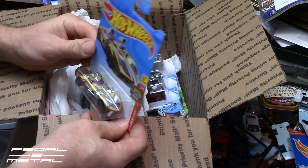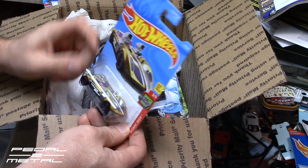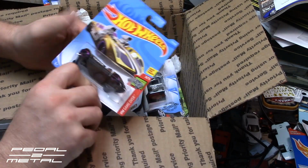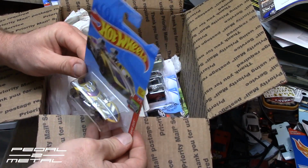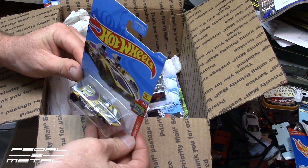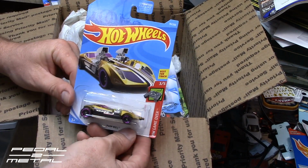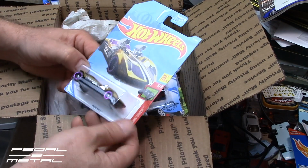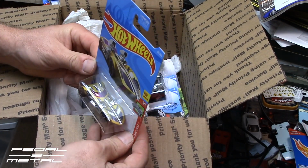Oh wow, the Twin Mill. This is another one. This is a treasure hunt. I don't know what's the date on this? 2017. I don't have that one, it's like a flat gold color. Really interesting. And of course, says here on the bottom, congratulations. So that's awesome.